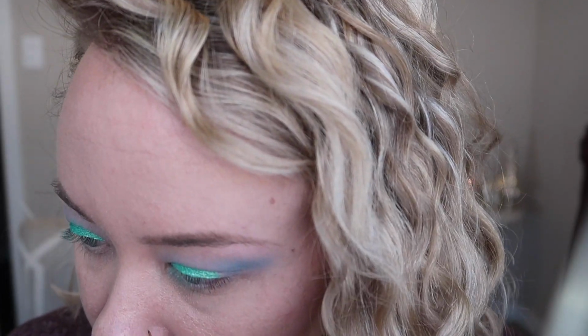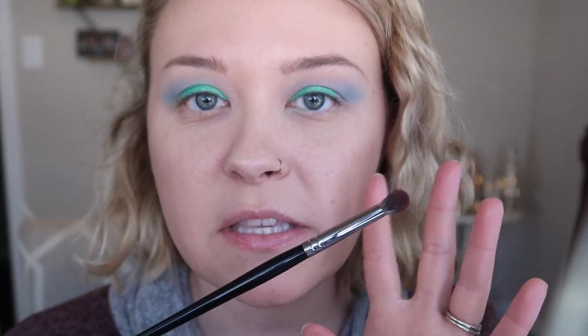Okay, so next, I hope this doesn't just royally mess everything up. I want a smaller brush, oh, here we go. No. I guess it's gonna have to be this one. So I have this little Morphe E17 brush, and I'm gonna pick up the shade Get Out. This is the burgundy color, and I'm gonna kind of build that into the outer corner.